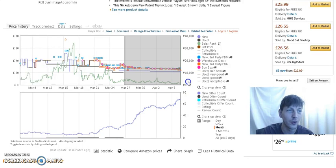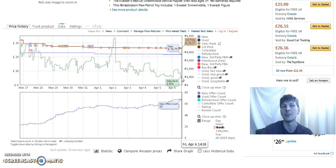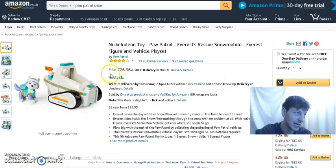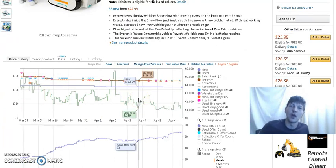Now, demand for the product is at an all-time high. Everybody wants this product right now. One, because it's not £40 anymore, it's £26, but it's also ranked higher, so it's going to appear a lot more frequently in searches as well.